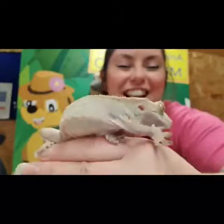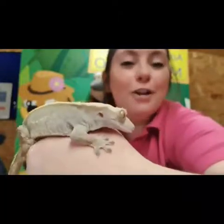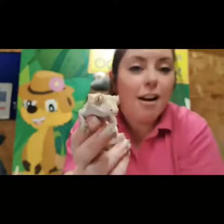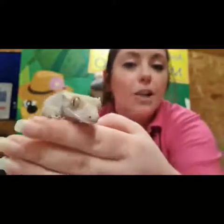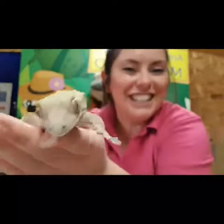Now can you see her tongue there? Show everybody your beautiful tongue. Now these guys are one of those geckos with no eyelid. So what she has to do is lick her eye to rehydrate them. So she cannot blink. So she was just sticking out her tongue there to show you that.